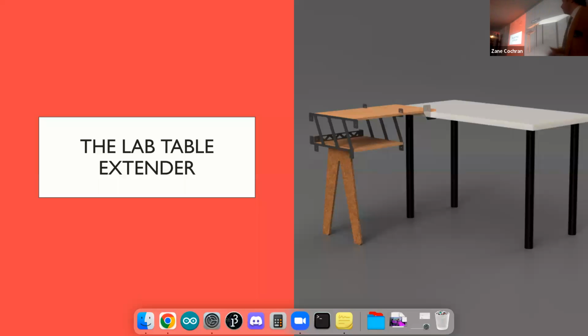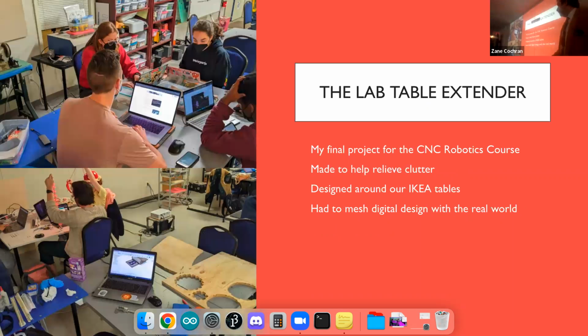The next project I'd like to talk about is my lab table extender. This was my final project for the CNC robotics course. My goal of this was to really help address and relieve clutter that I always seem to run into during busy lab nights. I found that as I get more and more into my CRT career, the projects you work on not only get bigger, they also get much bigger in scope. And so you end up having lots of bins, lots of different things on the table at once. And when you're working on our dinky little IKEA tables, no offense, they don't cut it.